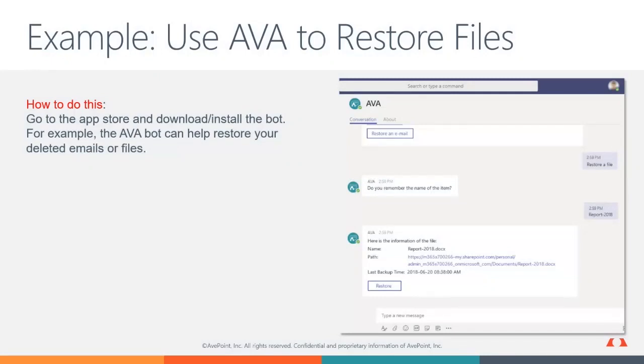But what we've released is AppPoint Virtual Assistant, Ava for short. So basically what Ava does is it looks into and helps your end users restore their own content. Instead of going through the usual process of having to create a support ticket and then pushing that over to the service desk, and then that back and forth of, hey, is this the document that you're after? Oh, wait, no, is this the one? Instead, you're giving that responsibility back to the end users where they can go ahead and do their own restorations.